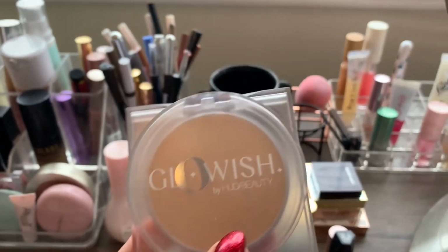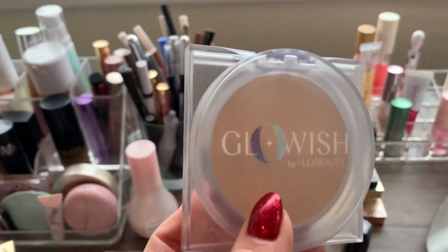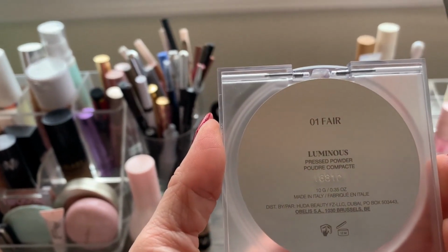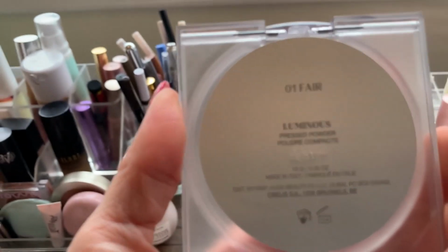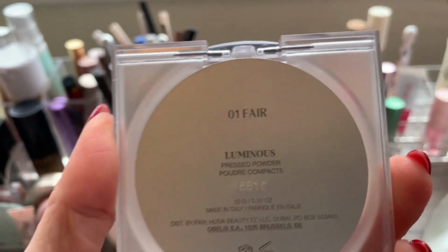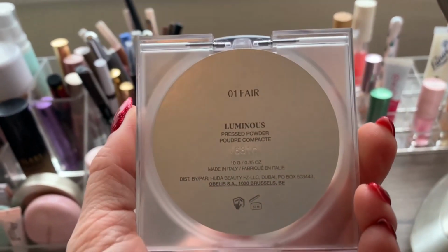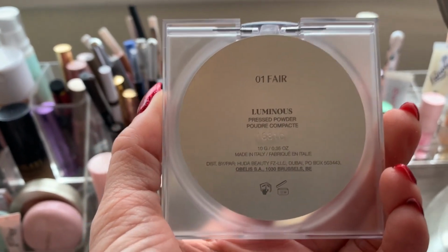You guys, I'm just struggling with this so much. This is the Luminous Pressed Powder. I initially bought it in shade 03. I couldn't use it. It was too deep. It looked like I had put bronzer all over my face. So I went back to Sephora and I exchanged it, which I never do.